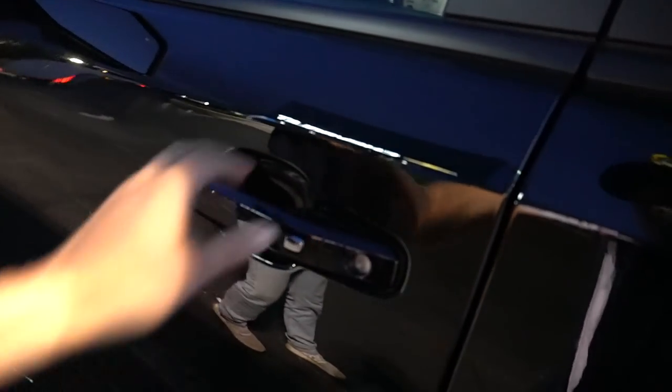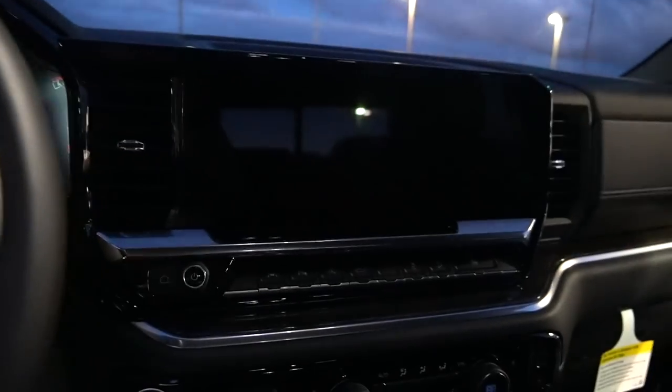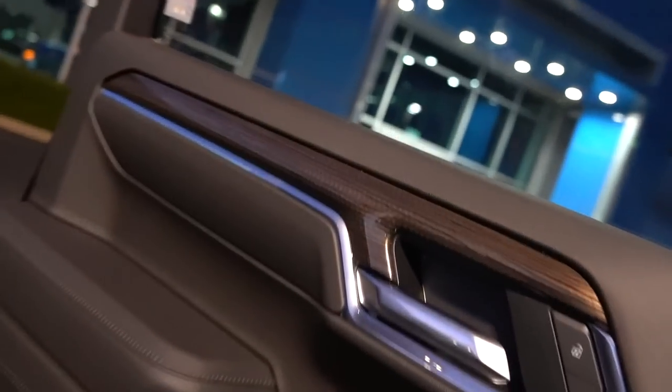Here, hit the unlock. Get in for a second. I know how to do that. Got you. You click the button on the door handle and it unlocks. I drive a 2003. I don't have this fancy. Look at this. Kind of nice big screen in it, the shifter down here. I mean, the inside is just like the GMC's. Ooh, little wood paneling on the door.